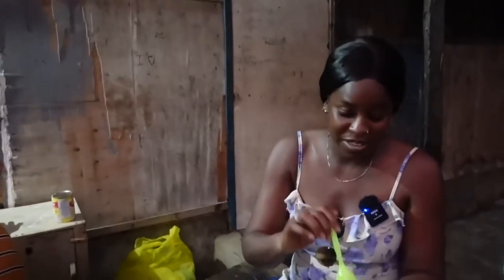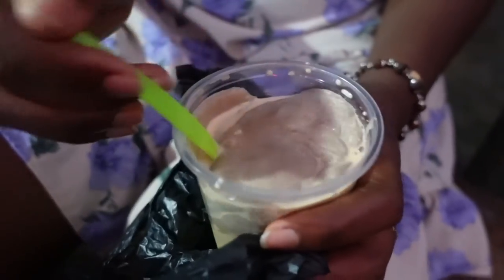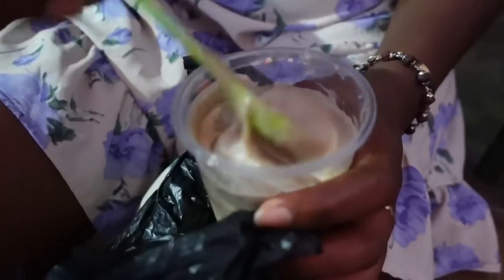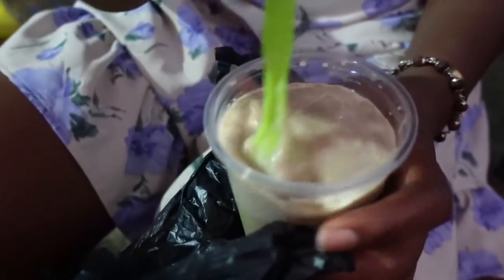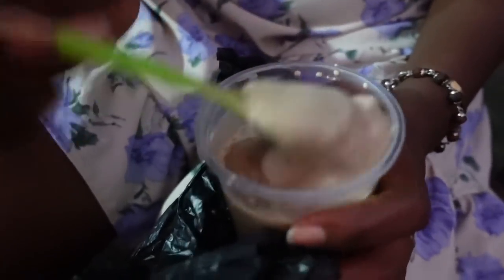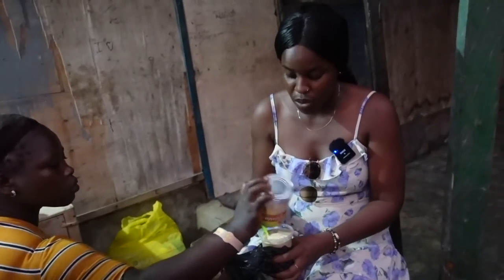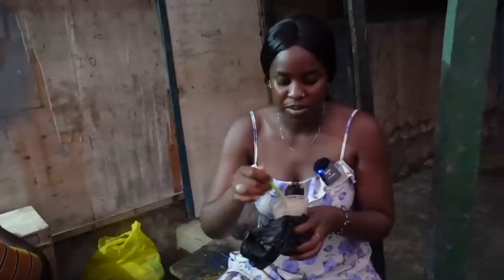Okay, you guys, so I've been served. Oh, it's very, very much like porridge. So she added some milk in here and I'm just mixing it in. Okay, yeah, thank you. So here we go.